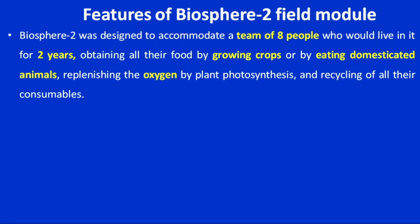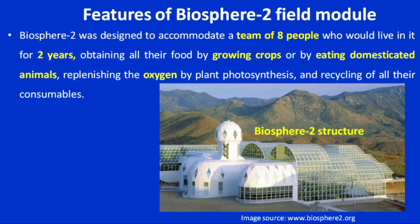A team of 8 people were kept inside the closed Biosphere 2 of size 3.12 acres, and they were kept inside for 2 years. And they were instructed to obtain all their food by growing crops or by eating domesticated animals, replenishing the oxygen by plant photosynthesis, and recycling of all their consumables. Five different types of biomes were established inside this structure, which we'll discuss in the next slides.